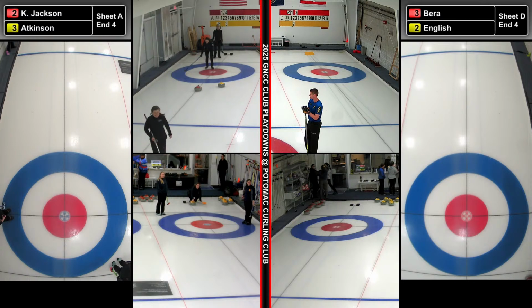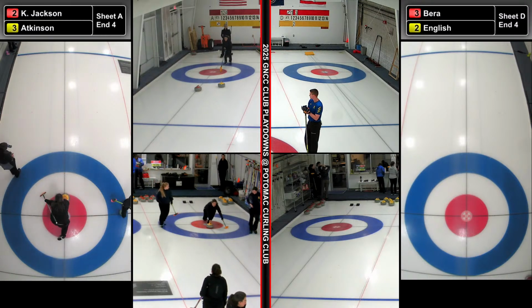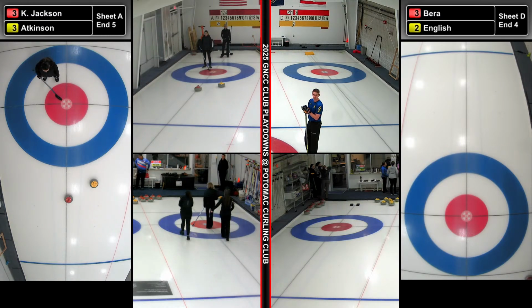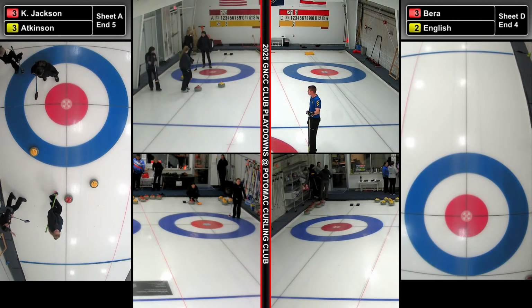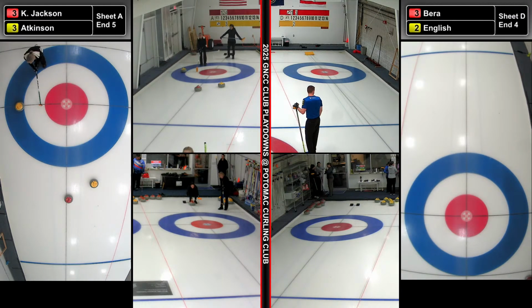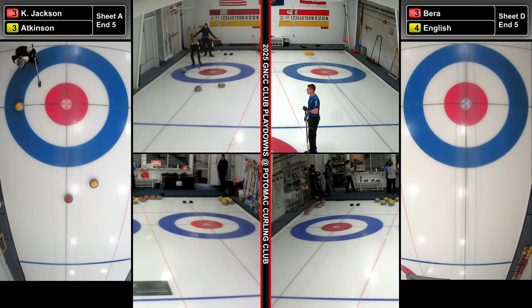Okay, let's see if I can figure out this score updating situation. Well, it looks like red got 1 in the 4th end on sheet A. So that is a tight game between Kathy Jackson and Jen Atkinson. Dylan, did you see what happened on sheet D? No. Where's Tiash? Ran for a break as well. Did you see what happened on sheet D? 2 yellow? Okay. Thank you. So I think I am up to date. We do not have a conclusion yet on sheet C.